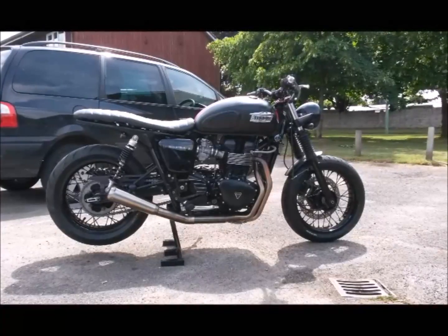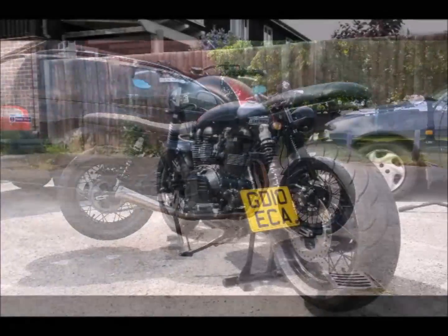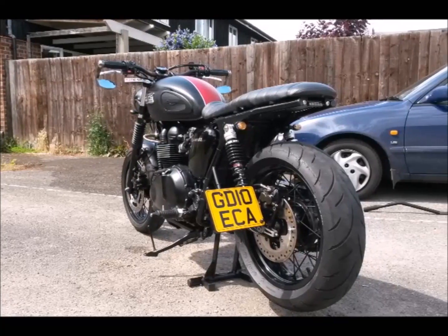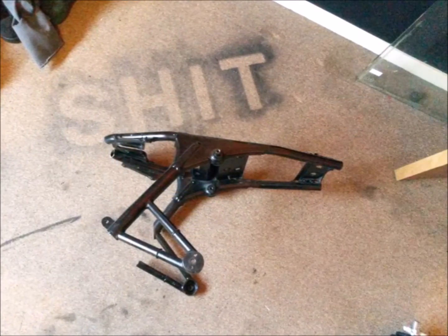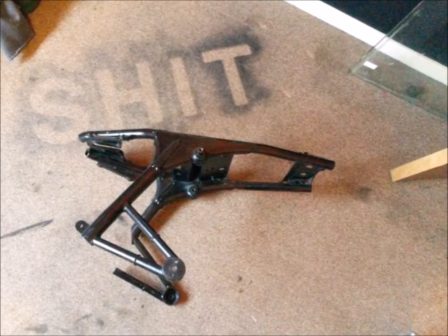I was really happy with it, which really begs the question: why did I decide to do what I do next? But yeah, just a natural evolution, and I can't really stop tinkering. So beautiful there, and bang, no going back. There's the subframe on my floor, chopped off.